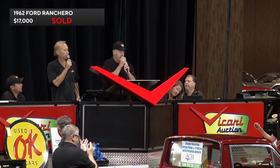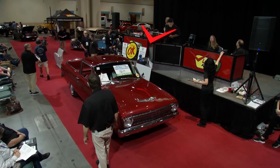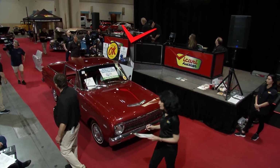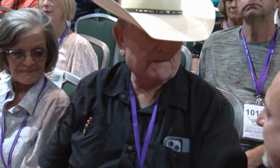17,000, bid 776. Thank you, sir. Dave, grab the new owner. Robert and Linnell are here from Longview, Texas. Robert, you're taking home that beautiful Ford Ranchero. Fitting for a guy in a cowboy hat, of course. I bought it for a good cause. How much did that play into your wanting to buy that vehicle?